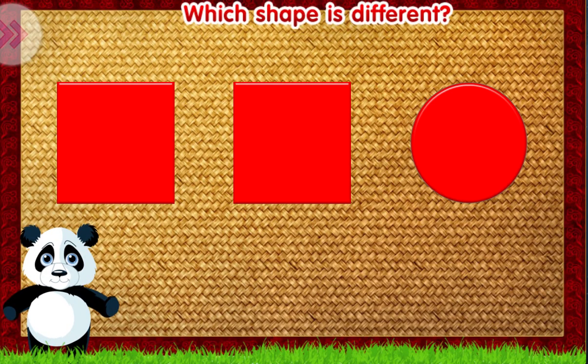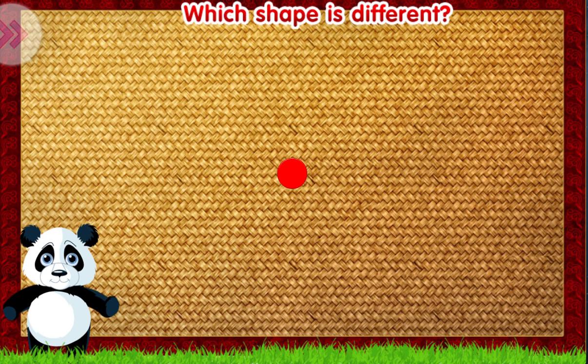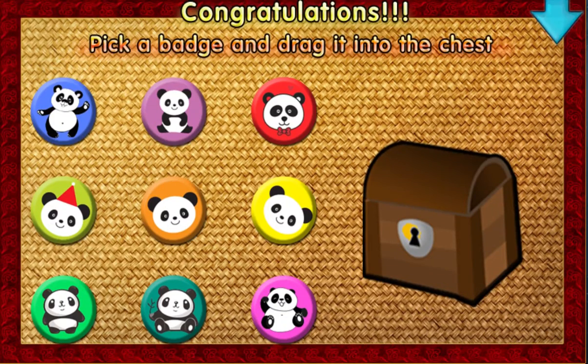Which shape is different? Circle. Congratulations!